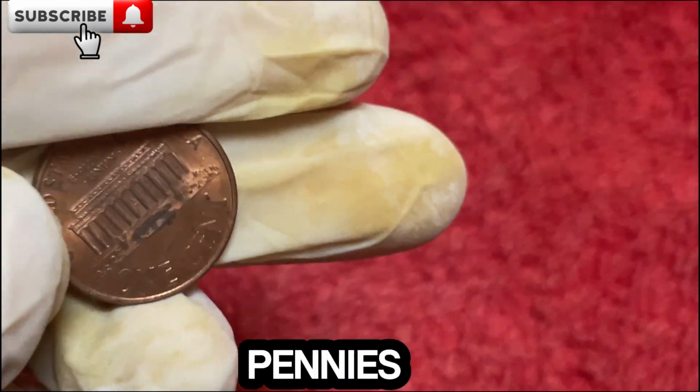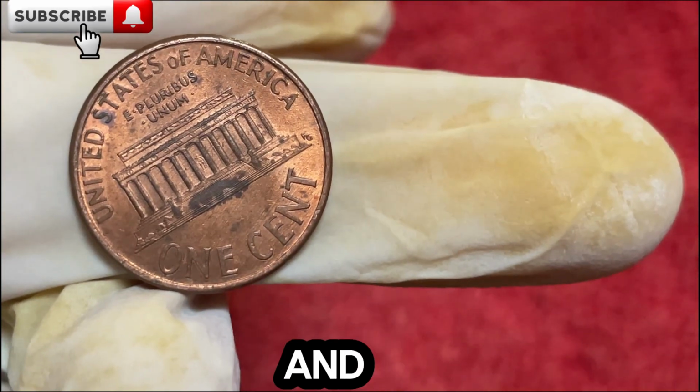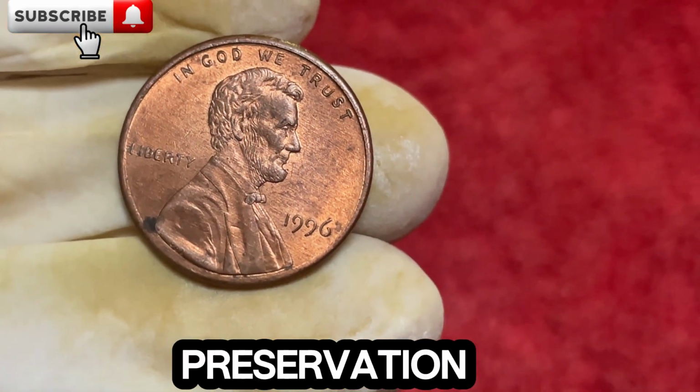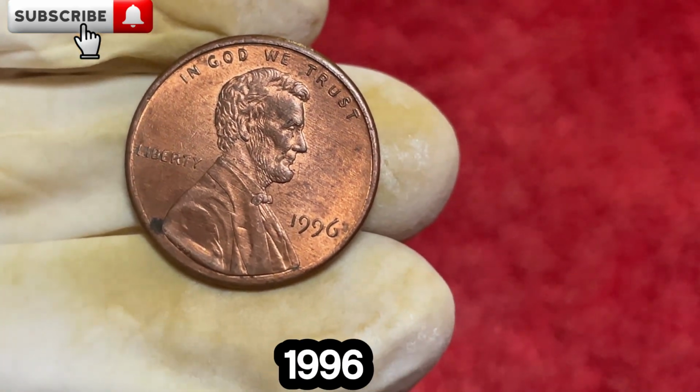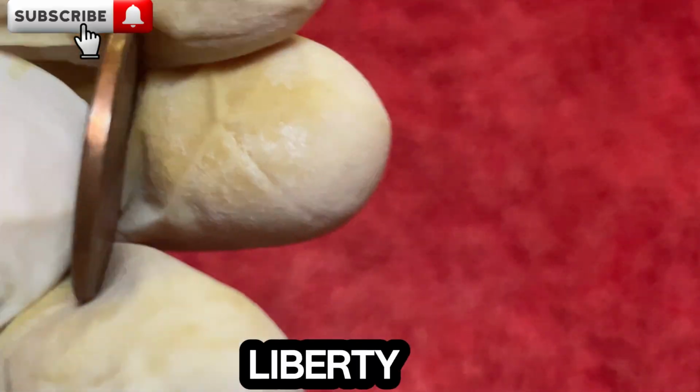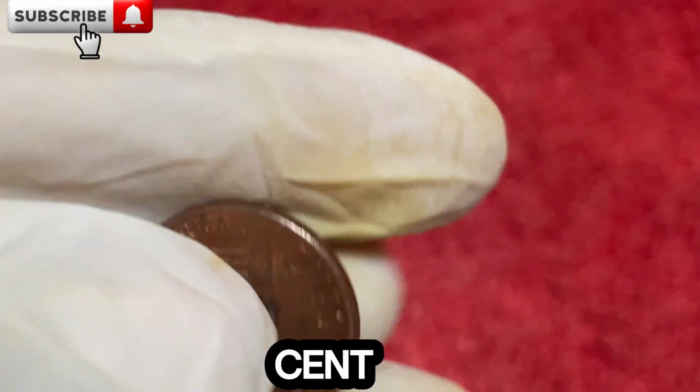While millions of these pennies were produced at the Philadelphia, Denver, and San Francisco mints, certain coins stand out due to minting errors, design anomalies, and extremely high grades of preservation. That's where the story of the valuable 1996 Liberty 1 cent coin begins. So, what makes a 1996 Liberty 1 cent coin worth far more than just 1 cent?